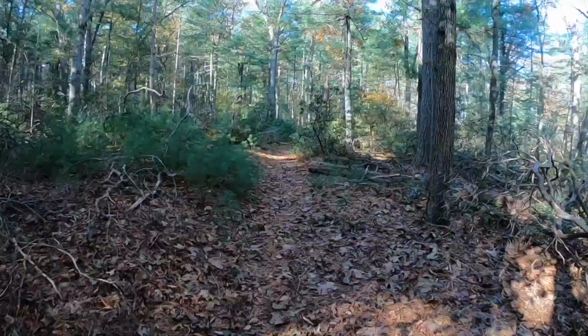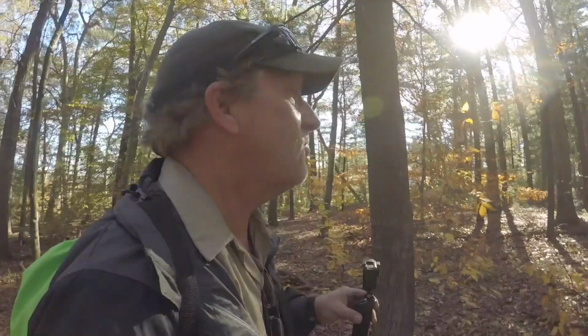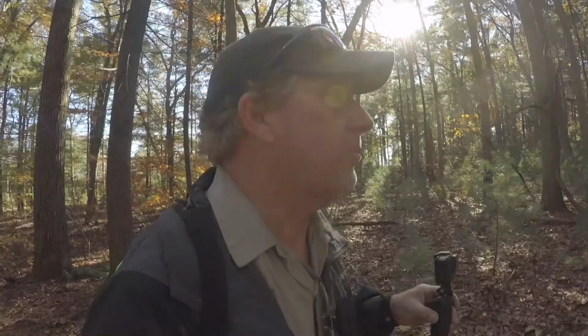Decent amount of uphills on this leg of the journey through the planting fields. Couldn't ask for a finer day. It is bloody beautiful. Haven't seen much wildlife though, I gotta admit. The usual birds, a couple of chipmunks, that kind of thing. I'd like to run into a deer. I know they're back here.